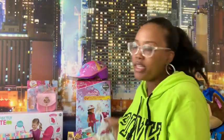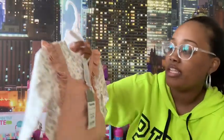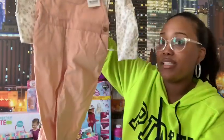I also got her this. She's size 3T. I got her this from Marshall's. It was $16.99 and this is from the brand Tahari. This one was from Aspen Kids. I like these brands. They have the cutest stuff.